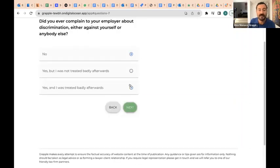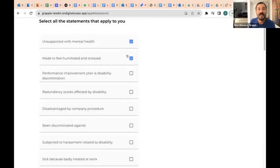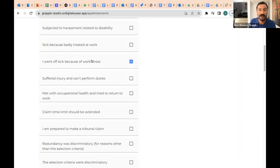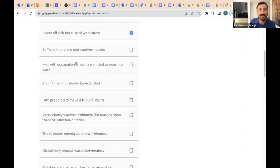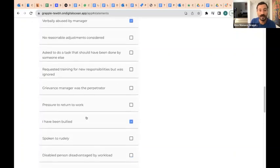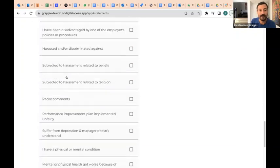They didn't complain to their employer about it. And then the final select is some more niche points. So unsupported with mental health, made to feel humiliated and stressed. I'm sure we've all been there at work at one point or other in our careers. Went off sick because of work stress, verbally abused by manager, been bullied.